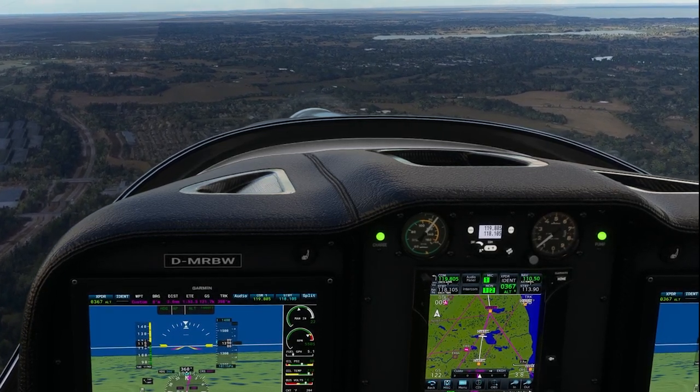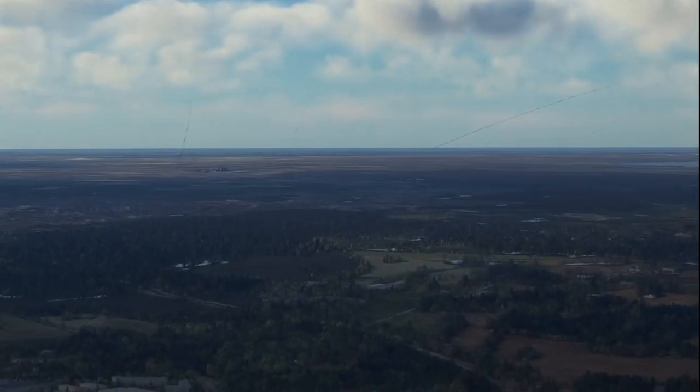Follow 01 Charlie Hotel, thank you. Descend altitude 3,000 feet, QNH 1011.